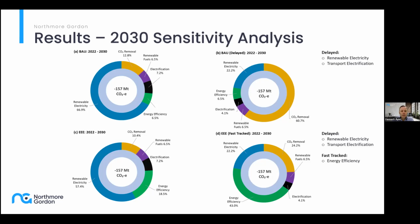Graph C in the bottom left is the enhanced energy efficiency scenario from the modelling. D in the bottom right position shows the impact of accelerating energy efficiency if the 5-year delay were to occur. This reduces the CO2 removal portion significantly, which would reduce the risk of missing the target. This brings the bulk of energy efficiency action forward and reduces CO2 removals to a more manageable level.